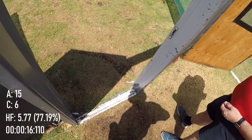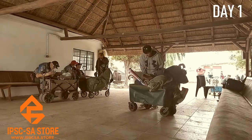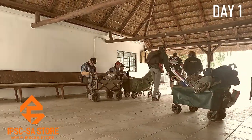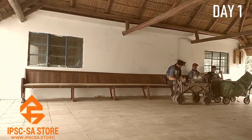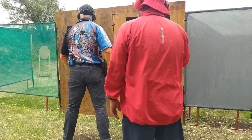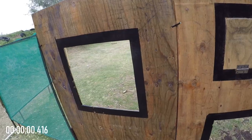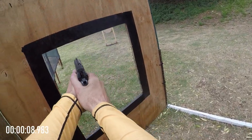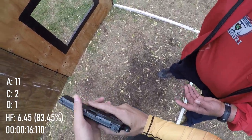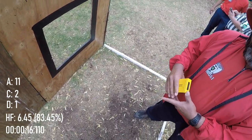Down and holster. The range is clear, your time is 1611. Clear, your time 960.